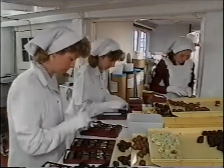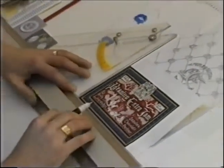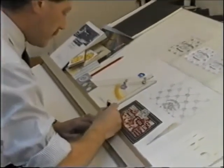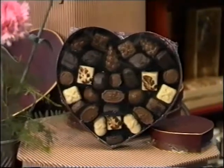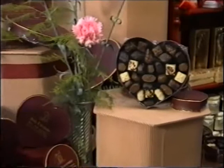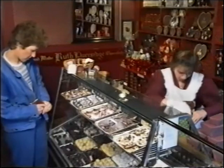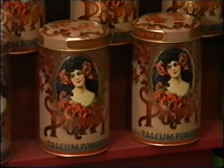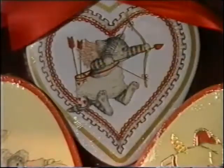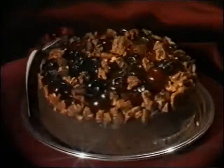Our packaging is special because we design most of it ourselves. Alan draws the designs, we have them made up in our colours, which are burgundy and gold, mostly. The burgundy collection forms the basis of the standard range of products. When customers choose their own selection from the display in the shop, the chocolates are then packed into these takeaway boxes. And then throughout the year, a variety of these pretty seasonal tins are available. And seasonal products, too.